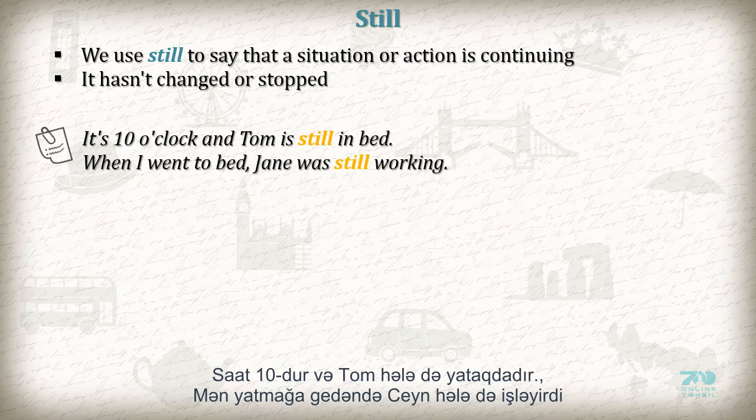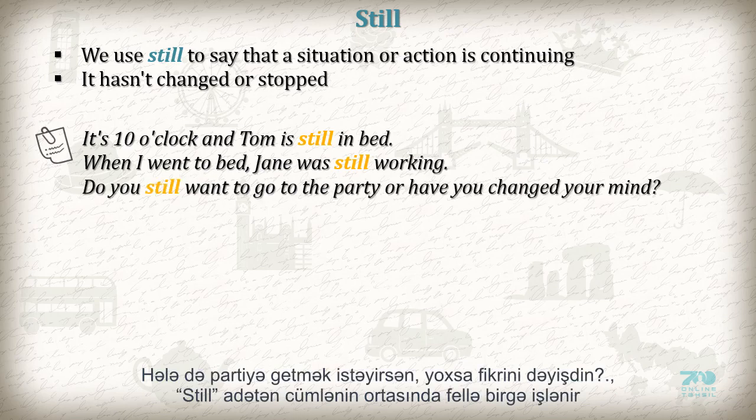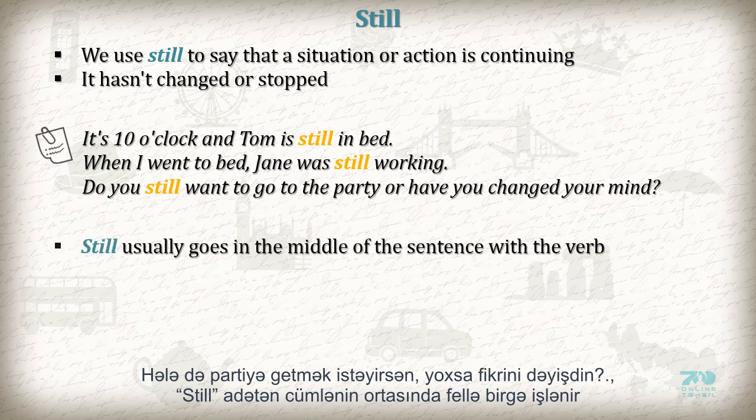When I went to bed, Jane was still working. Do you still want to go to the party, or have you changed your mind? Still usually goes in the middle of the sentence with the verb.